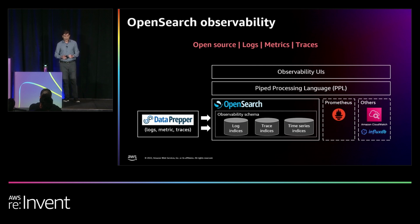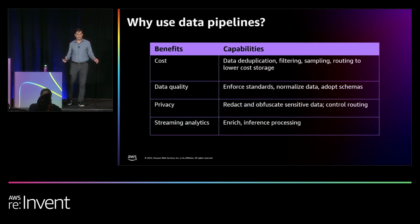One of the things that you might be wondering is, why is Data Prepper so important, or why is this ingest layer so important? And the primary reason for that is, in today's environments, when you're building very distributed applications, you're probably collecting data, logs, metrics, and traces, from many different services, many different microservices, many different components in your environment. And they're all generated in different formats with different standards, probably, et cetera.